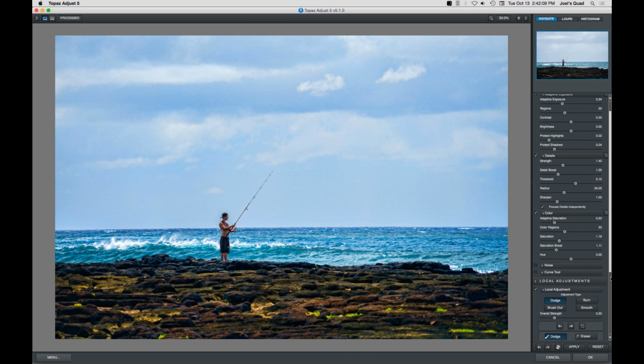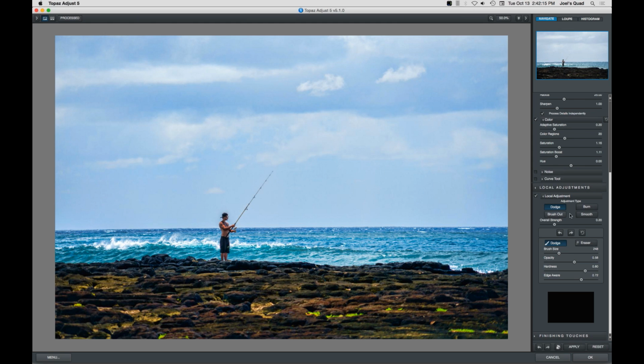So if I scroll down to local adjustments, I have a bunch of different options here, dodging, burning, etc. I'm going to pick the brush out, which literally means I can brush out my effect. And these brush controls are what you'd normally see, the size, the opacity of the brush, that sort of thing. I'm gonna put the opacity up to 100% or 1.0 because I want to just take these down to the way they were before. The only thing that's a little different on here is this edge aware thing.